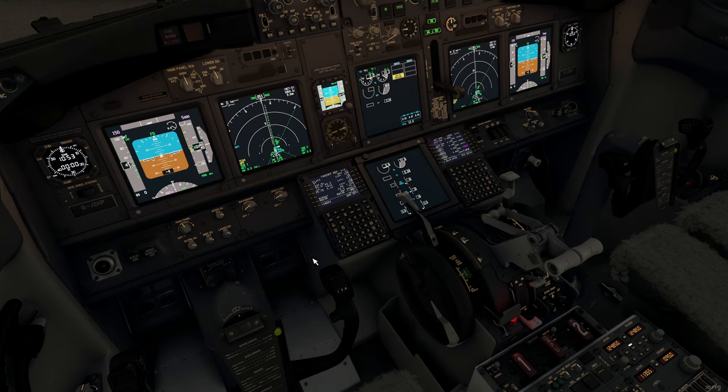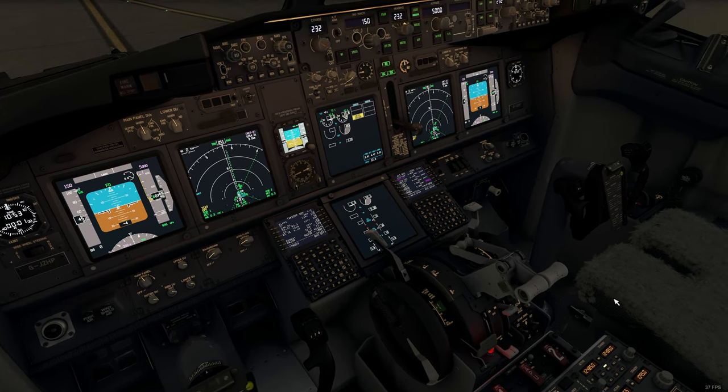Starter cutout. Brakes are set. Roger. Okay, the tow bar is disconnected. Number and the equipment stable. Is clear. Start engine one. Starting engine one.